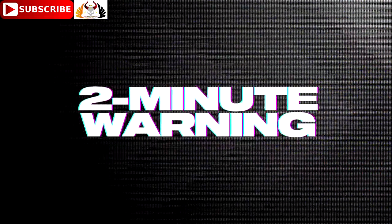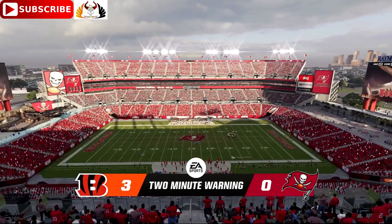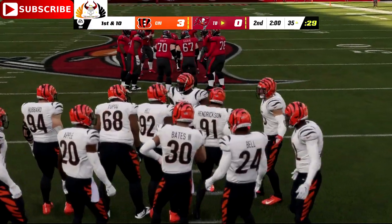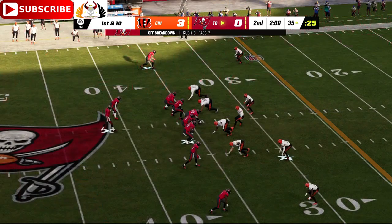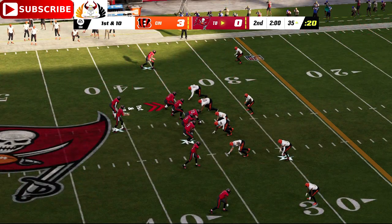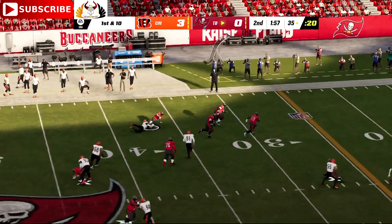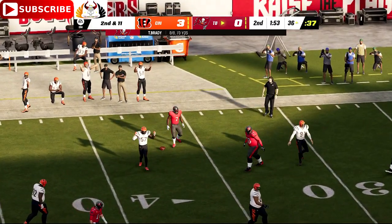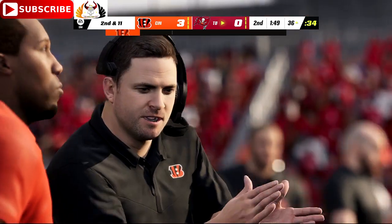Second quarter, 2 minutes remain. 3-0 our score. Ball up to the 35 now as they come up on 1st and 10. Brady now to throw. That's out to his running back, Fournette, and he is going to lose yardage here. He was unable to shake free there, and they'll cover him for a loss of a yard.